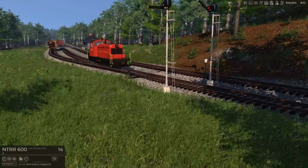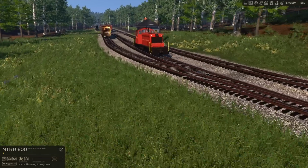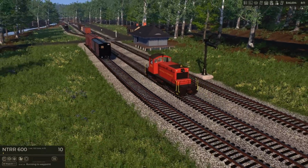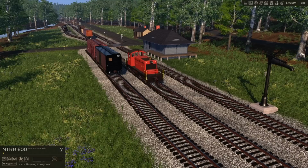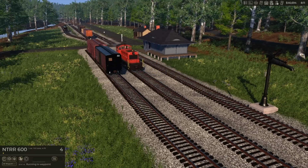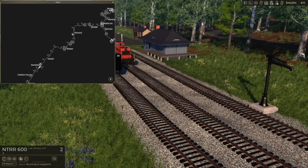It's crazy watching this thing kind of do its own thing here. I just had to click one time. That's pretty awesome. And he should stop and toot here in just a second. So yeah, you'll need to be wary of train meets, or just use the CTC control tower inside of Bryson, which is of course just about in the middle of the map up here.